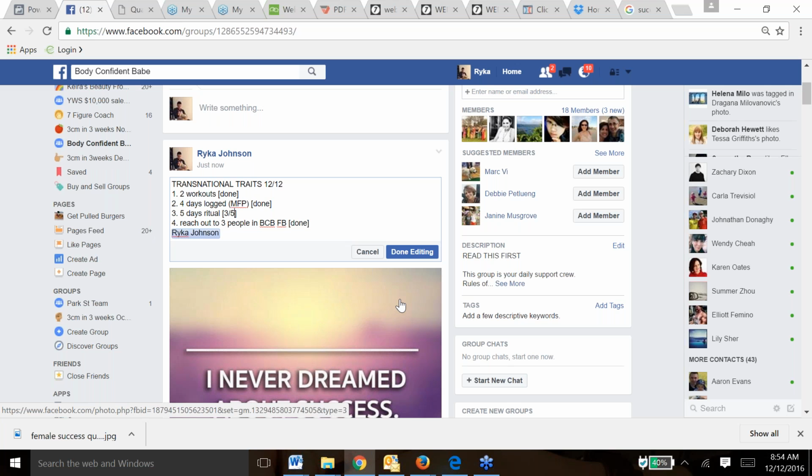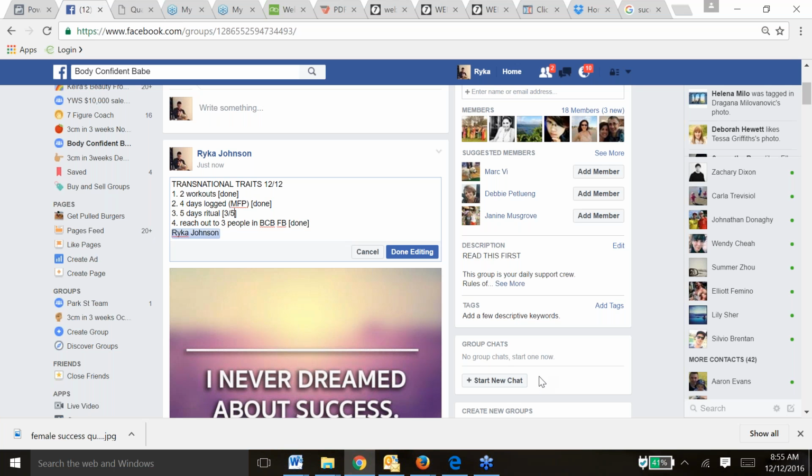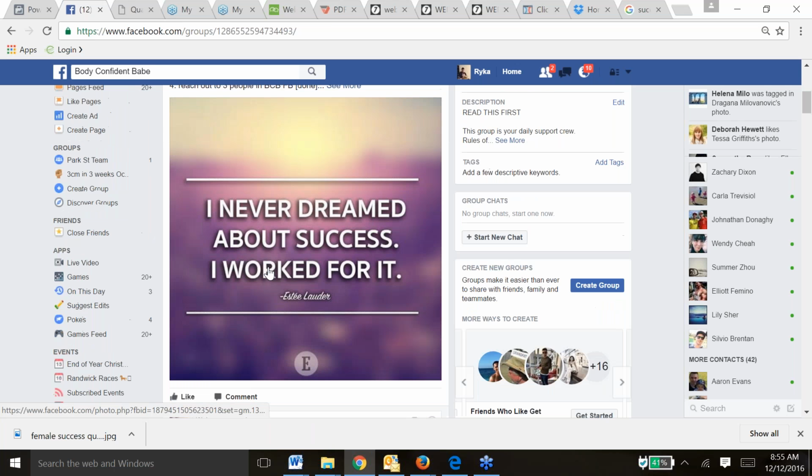So you don't get stuck in the same cycle that so many people have been in before, where they keep doing the same thing, they keep getting the same results, and what they change has no impact, because they change the 80% instead of the 20%. 20% of the things you do will give you 80% of the results, and we want to focus on those 20% to maximize your result, but minimize how much time and energy you put into this. So that's your transformational traits.